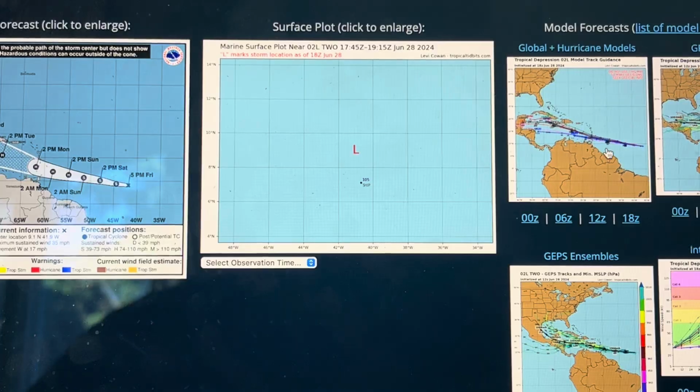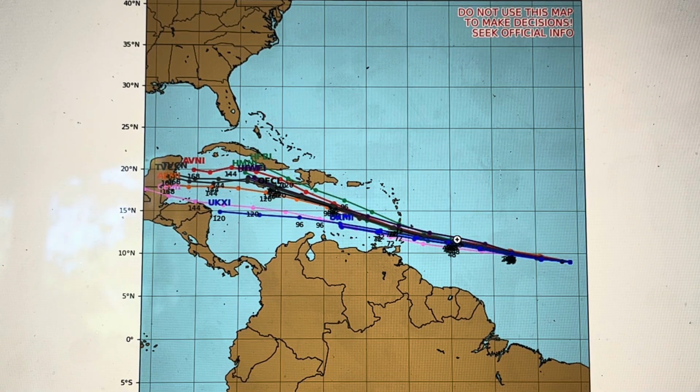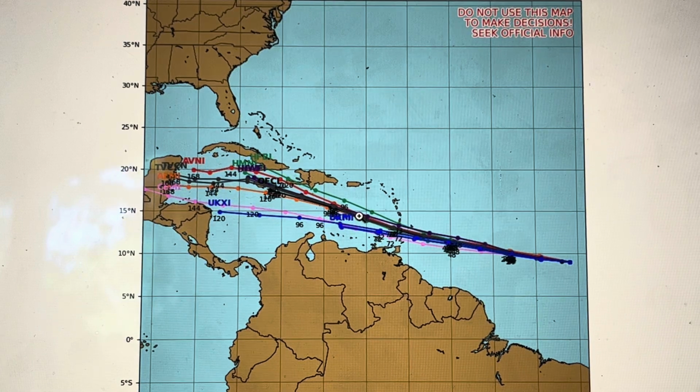Now, the general model track guidance. It continues to be in great agreement with the system continuing to move to the west, going over the southern Lesser Antilles, Windward Islands, and into the Caribbean Sea.